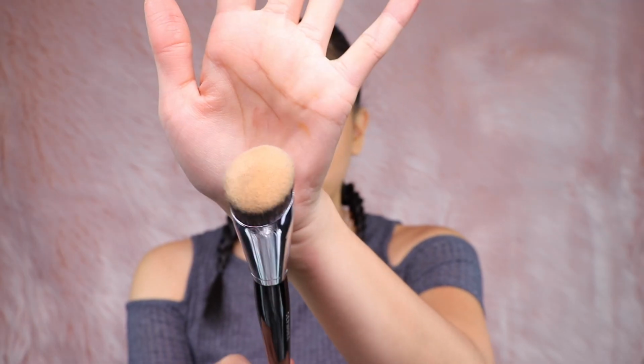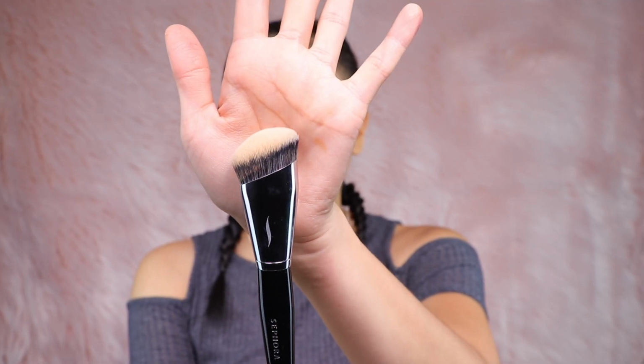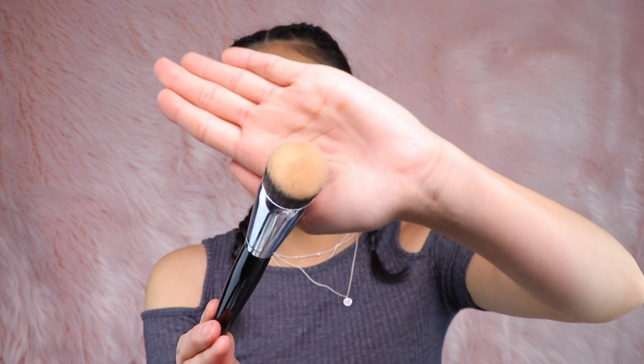So one of the largest items in this bag is the number 88 brush. Now I already have this brush, and this is what the brush looks like. It's a very dense slanted buffing brush. I think it's perfect for patting it into the face, and it will give you full coverage because it is very dense, and because it's angled kind of in a 45-degree angle, it hugs the face perfectly. I love this brush, especially when I'm applying it on other clients. It's just super easy, and I can really get into the creases. So this is brush number 88. I love it so much for foundation.